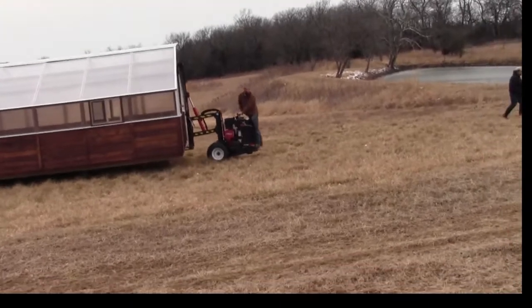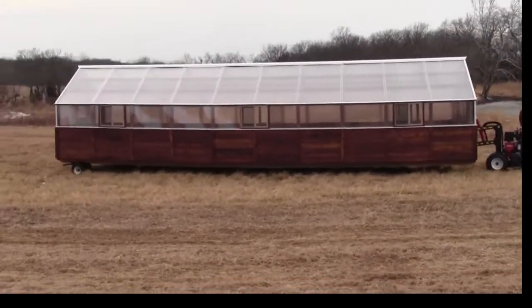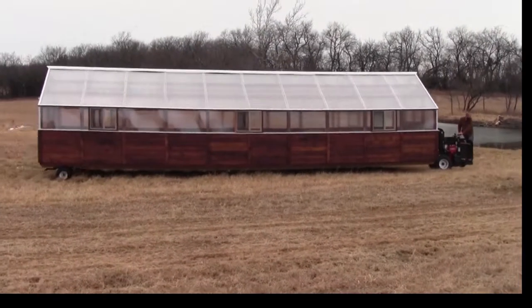If you look off the background here, that's our poor little pond. It's about 4 foot low right now. We've been pretty dry, but hopefully this spring we'll get a couple heavy rains. It'll fill right back up.